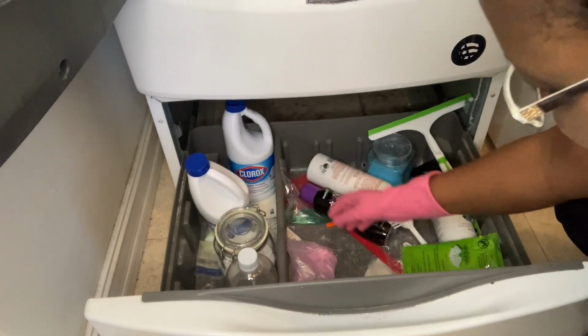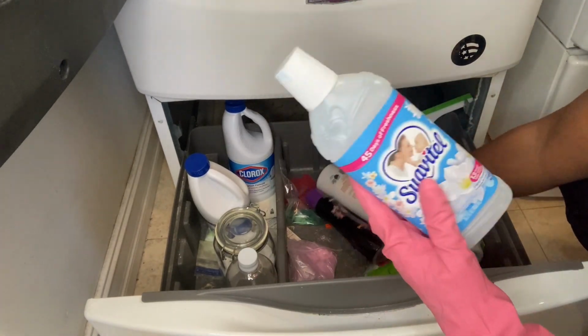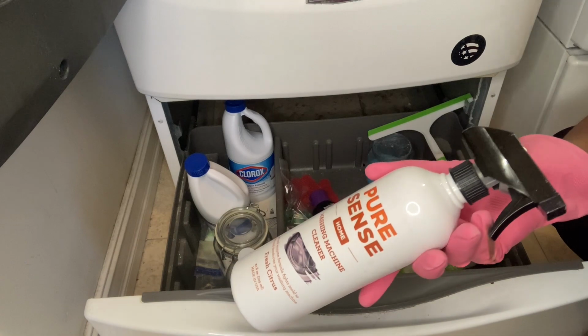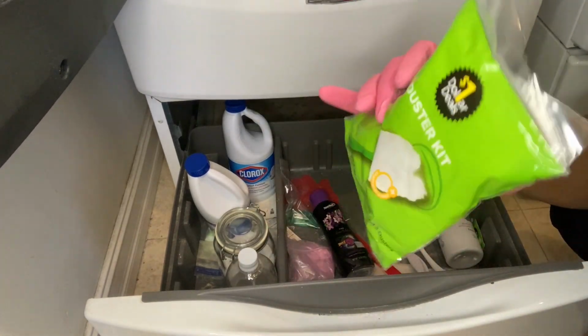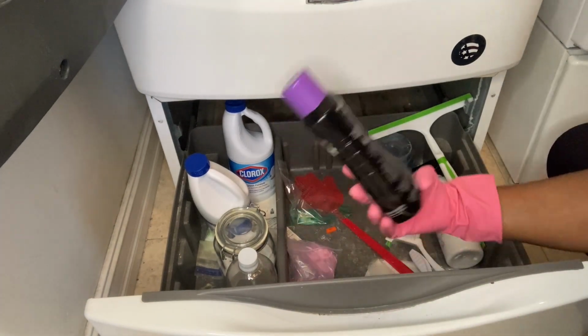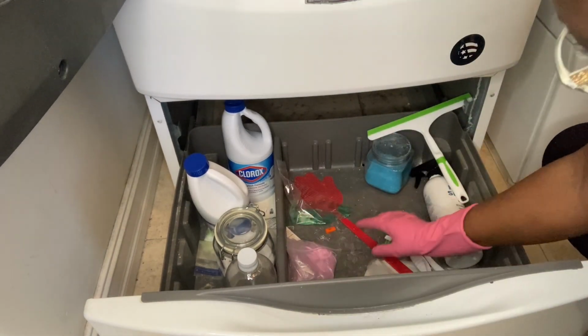That's a bottle of vinegar, empty. Nothing in it. Don't know if it weighs out in the bottom or what. We just have so much stuff under here. This is a mess. So let's get started and get these drawers cleaned out and organized.